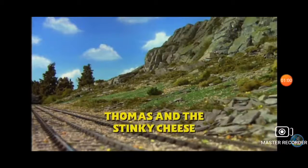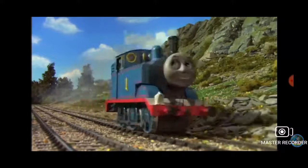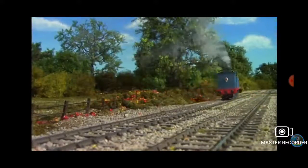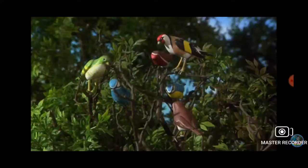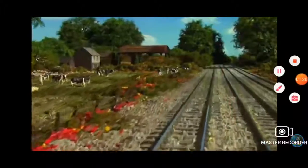And there's Thomas and the sticky cheese. I don't know what stinky cheese is, but yeah, it fell all over Arian Burt and Thomas. First saw when Arian Burt came out, and there's the birds. Now, season 9, 10, 11, and 12 is the best.